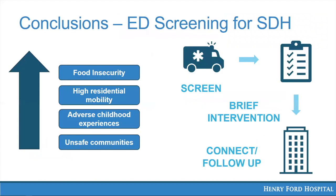In conclusion, we found disparate rates of adversities related to social determinants of health based on the frequency of emergency department visits, and identified multiple social determinants of health that may be amenable to screening in the emergency department. We also found that more than 65% of children with 2 or more ED visits in the last year lived in households at less than 200% of the federal poverty level, which in 2018 for a 4-person family was about $50,000.